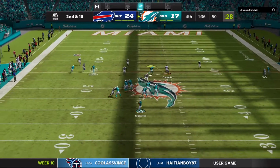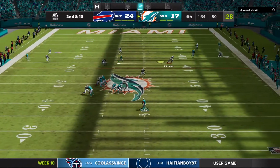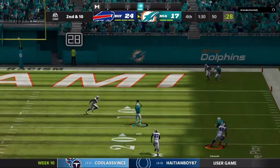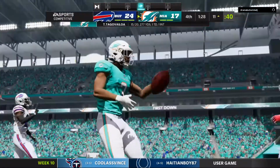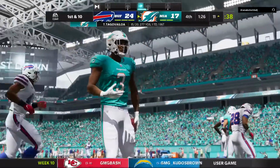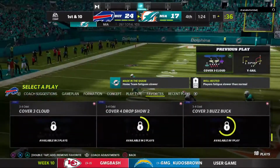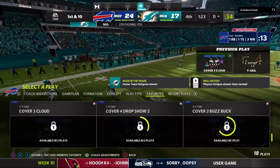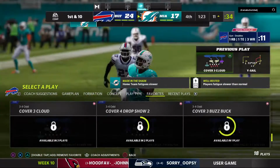Now Tua. Flush to his right. Now he'll let it go deep right side. This is caught inside the 15. And he gets this one inside the 15, just a yard or two shy of the 10. 39 yards there, a big one.